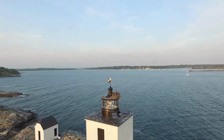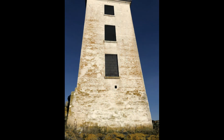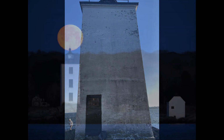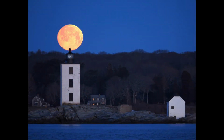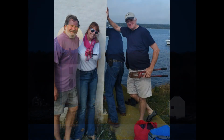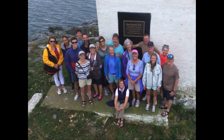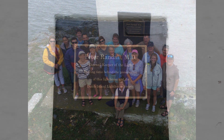Now it's 14 years later, and we need to refinish the exterior surface once again. This work requires many hours of scraping off the current coating to get a clean surface and recoating the entire lighthouse so that it can gleam once again. The Dutch Island Lighthouse Society has maintained our goal of an endowment to fund this work as best we can, but this job is very large and very important, and we can't afford to put it off any longer.